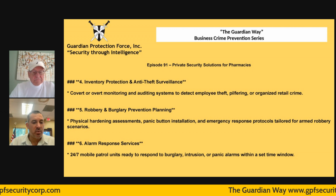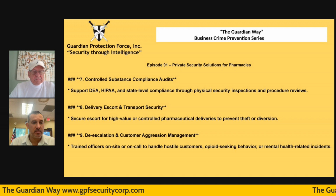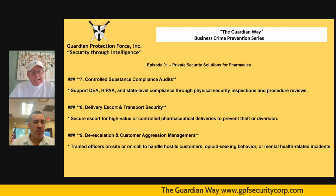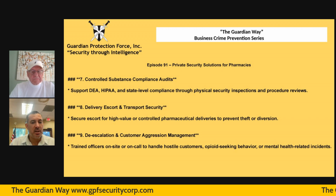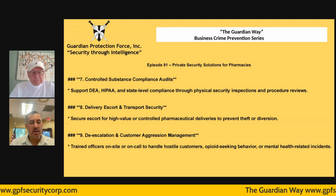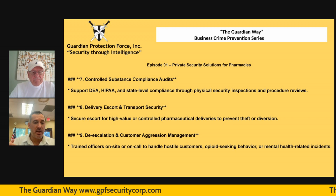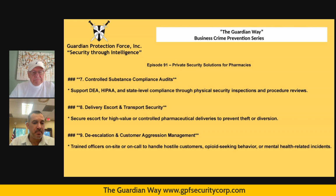Alarm response and services, 24/7 mobile patrol units ready to respond to burglary, intrusion, or panic alarms with a set time window. Controlled substance compliance and audits. Support DEA, HIPAA, and state level compliance through physical security inspections and procedure reviews. This is something you should do on a consistent basis. Audit what's going on, how much product is leaving your shelves, and get ahead of it before you actually get some sort of review by a state or local or federal agency.